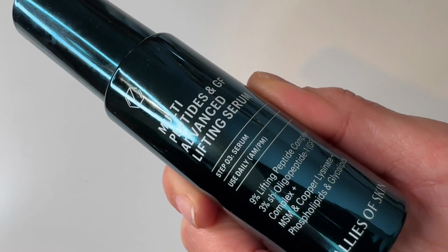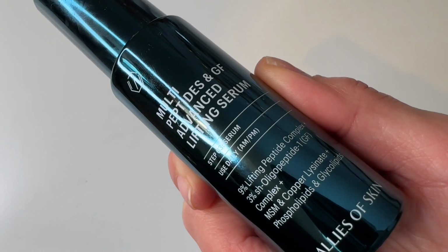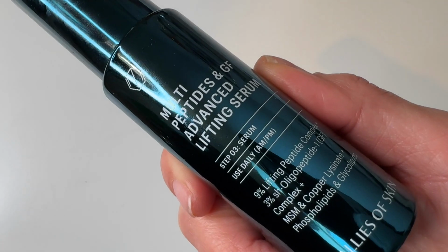Okay, so last one in the serum space is by Allies of Skin. This is called the Multipeptides and GF Advanced Lifting Serum. I loved this product. I think I talked about this in my last video, that I was lucky enough to get this product in advance and to give it a good test, and I've actually done a full video about it. I loved it. After using it for about 40 days, I saw incredible results.